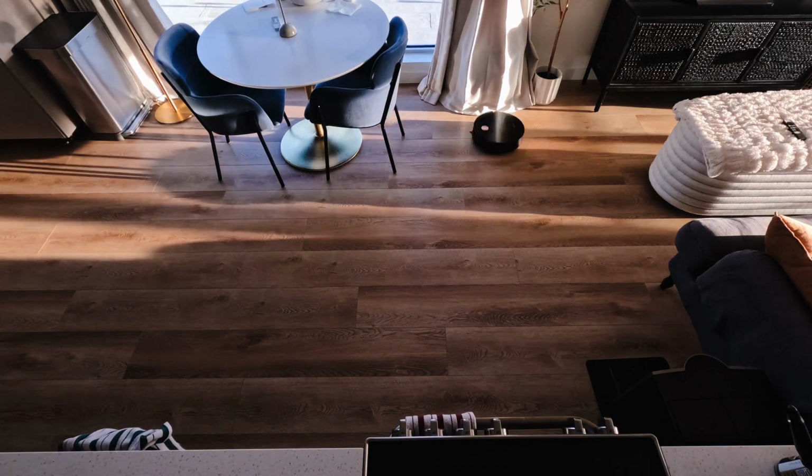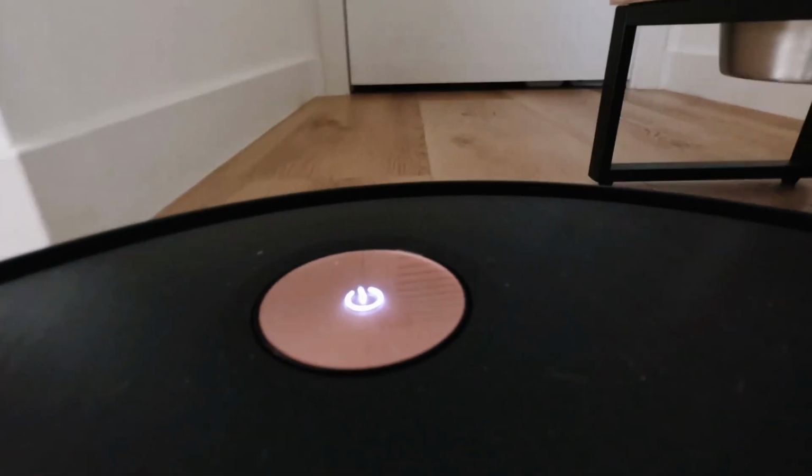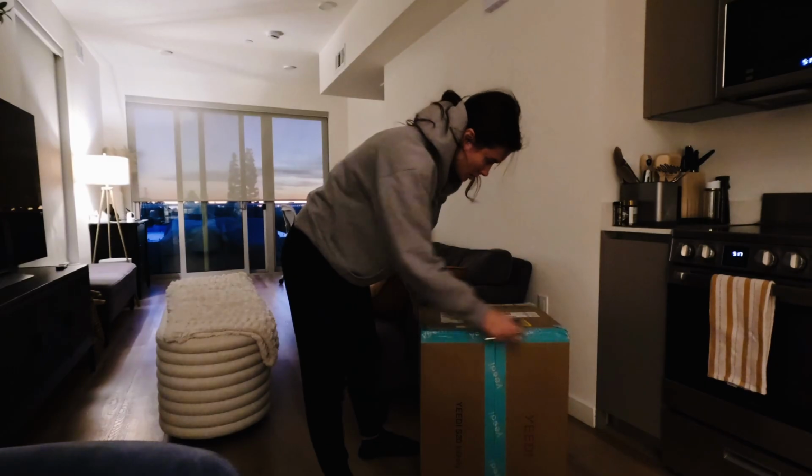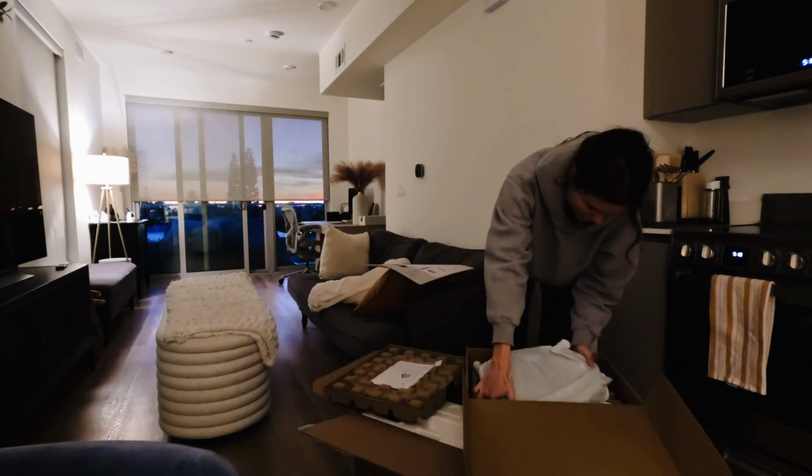So if you ever had a robot vacuum go back to the station to charge for an hour or two before finishing up the cleaning task, this robot solves that issue. And also this robot has some other pretty unique features. So if you're curious, keep on watching.